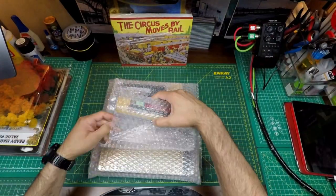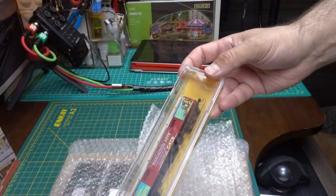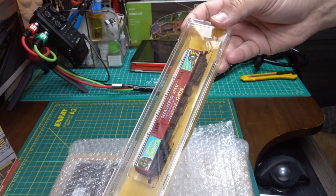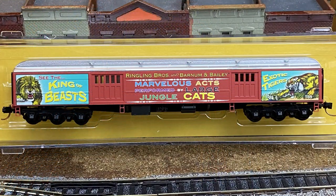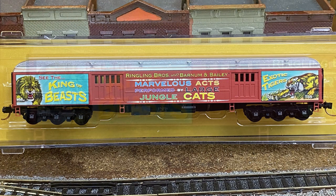The first item is a baggage car. This is the Ringling Brothers Barnum & Bailey 70-foot heavyweight baggage car, Big Cats. It was released in July of 2016.